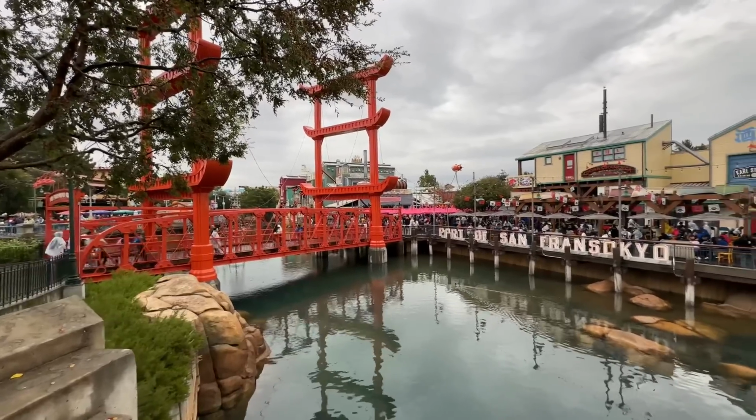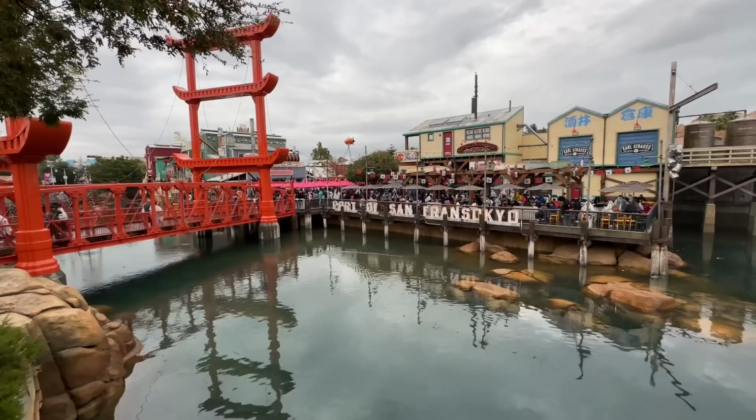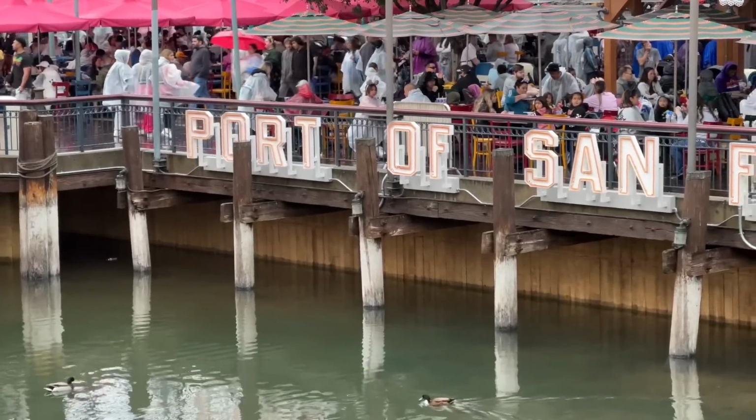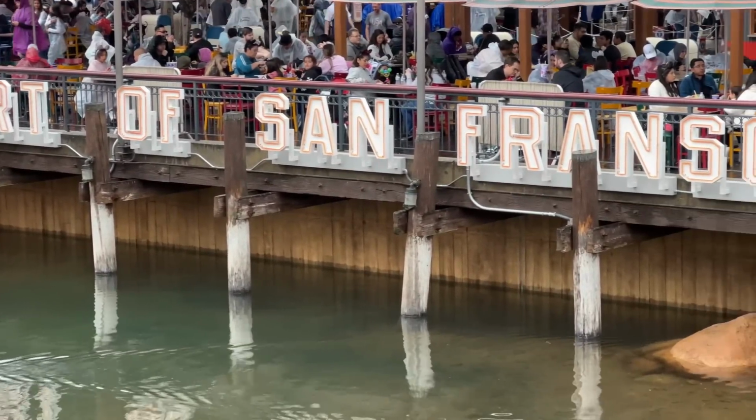Now over here at Pacific Wharf Square, I thought they were at the finish line, but it seems like they have just a few more things left, and one of those things being the new signage over here, Port of San Francisco, on the tip edge of the water. Looks great, and I'm sure in the evening it looks really cool as well.